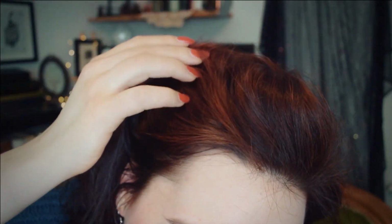Also, I have a lot of gray in my hair, and I don't know if you can see on camera, but it turns my gray streak this fiery ginger red, and I love it.